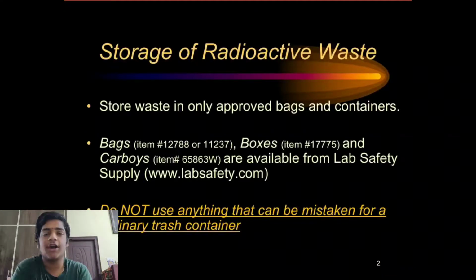So, storage of radioactive waste. Store waste only in approved bags and containers. Bags, boxes, and cardboards are available from the lab safety supply. Do not use anything that can be mistaken for an ordinary trash container.